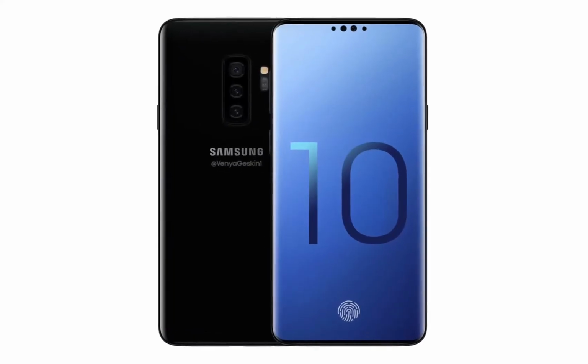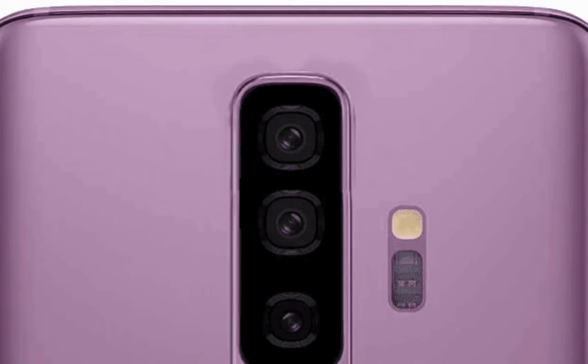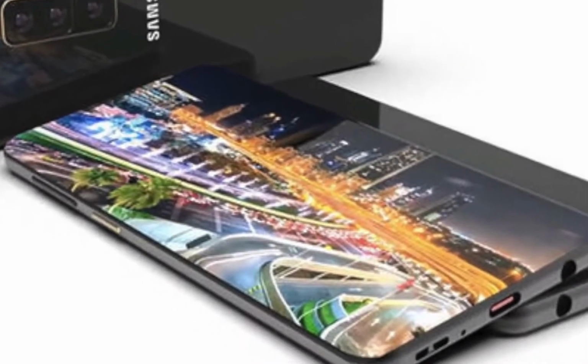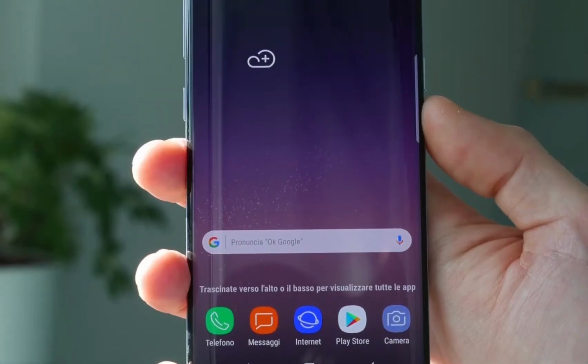The Samsung Galaxy S10 leaks continue to wow us and make us wait for it even more. We know a lot of stuff regarding the Galaxy S10 family so far. The S10 Plus, the bigger version, is going to have 5 cameras, 3 on the back and 2 up front, with industry standard in-display fingerprint scanner and the biggest design change since the Galaxy S8.